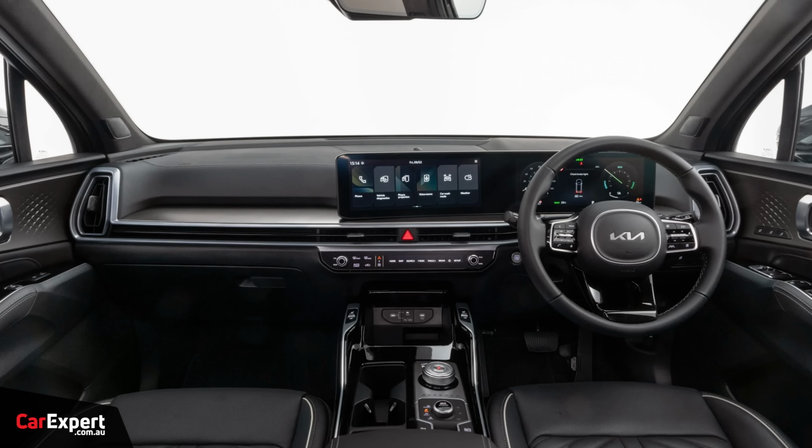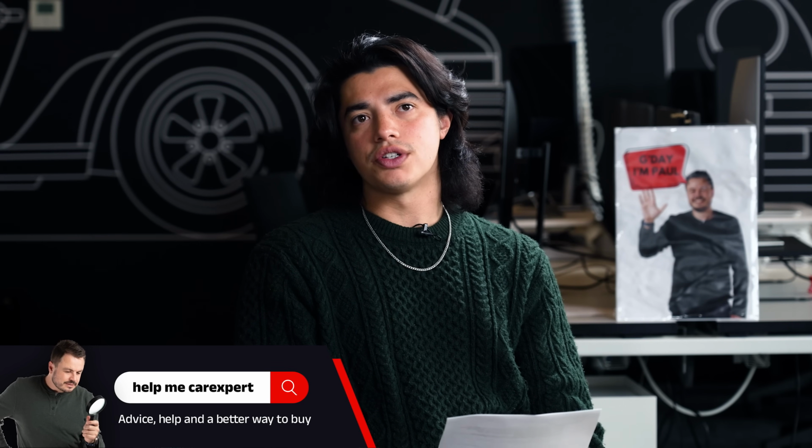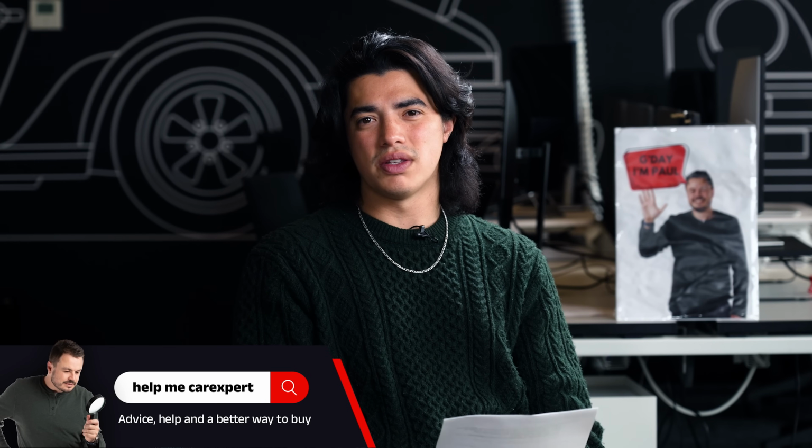I think with the pre-facelift one, unless you really want the new tech that's in the new one, it's probably not worth it, because it's pretty much the same car underneath. The drivetrain, everything, it's all pretty much the same. It's a minor refresh in terms of the aesthetics and a lot of it's very visual and trimmy, unless you really want the new infotainment system and some of the driver assist tech.